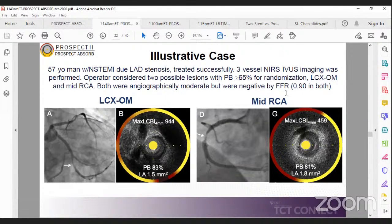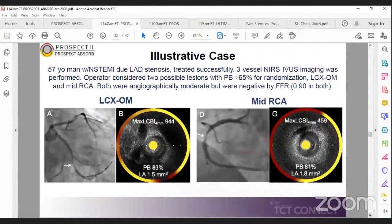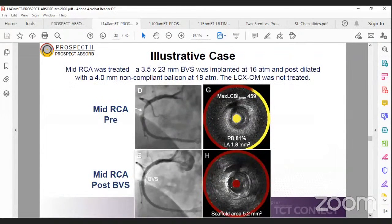The operator found the CX and the RCA lesions. What did the operator do? The operator performed PCI to the LAD and performed PCI to the RCA. The RCA was performed by a BVS, 3.5 by 23 at 16 atmosphere, post-dilated 4 millimeter, non-compliant at 18, and the LCX was not treated.